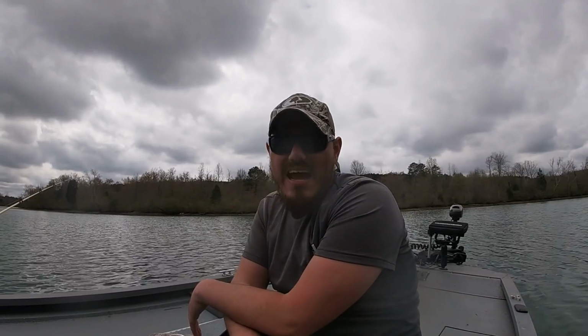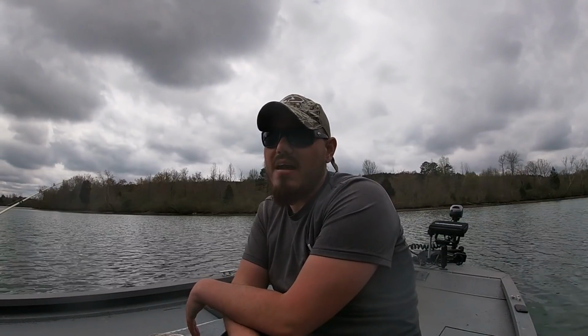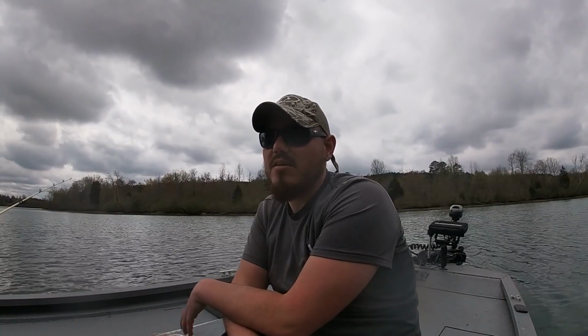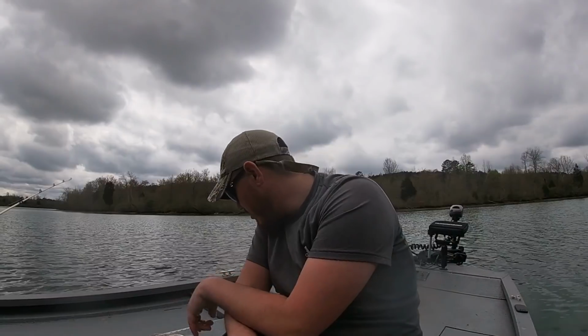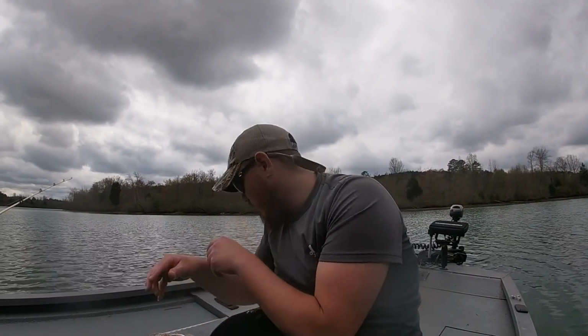They look a lot like a blueback herring, but we don't have a ton of blueback herring in our area, so you do have to be careful about that because it is illegal to have blueback herring here in the state of Tennessee. But that is an alewife right there. And for those of y'all that's never seen one, that is what they look like.